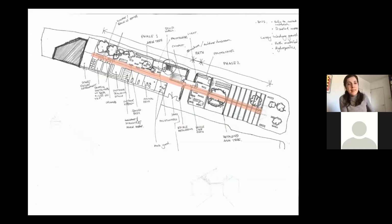So when we started the master plan, we had to think about how all those functions, growing, planting, animal, would go onto the site, with also a function of revenue making, with a large space for the farm that can be rented out for weddings, etc.